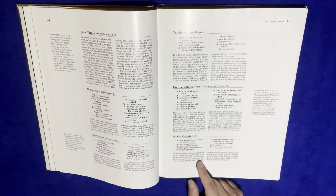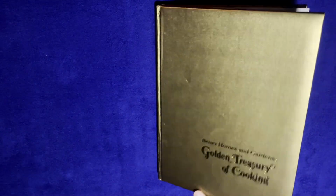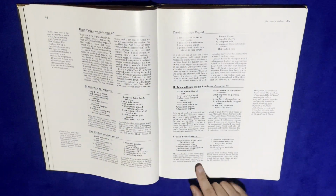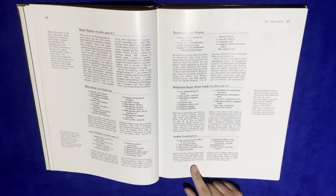They need a comma. I should call Better Homes and Gardens and let them know their cookbook needs a comma on page 45 on the stuffed frankfurter recipe.